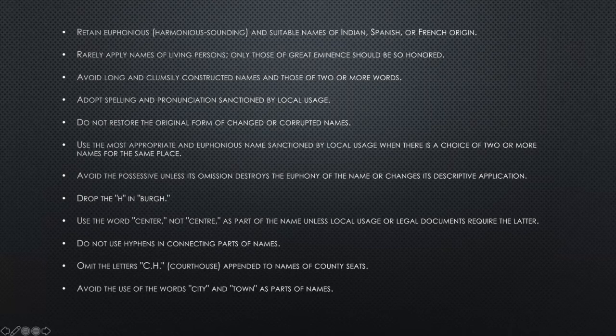Avoid the possessive unless its omission destroys the euphony of the name or changes its descriptive application. Drop the H in Berg. Use the word center, E-R, not center, R-E, as part of the name unless local usage or legal documents require the latter. Seems to me I've seen that in New Hampshire. Do not use hyphens in connecting parts of names. Omit the letters CH, as in courthouse, appended to the names of county seats, and avoid the use of the words city and town as parts of names. So this is the guidance that we have for naming post offices, which explains why Pittsburgh no longer has an H.